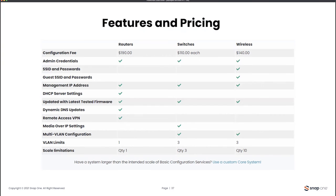And so routers are $190 each. And one thing that's important is a lot of the time that's wasted on a site when you go to configure a network is actually firmware updates. You take all the product out of the box, it doesn't have the latest firmware because it's been sitting on a shelf somewhere for a while, and your technician starts going through the process of, hey, I need to update the firmware. Oh, and then there's another firmware update, and I need to update that.